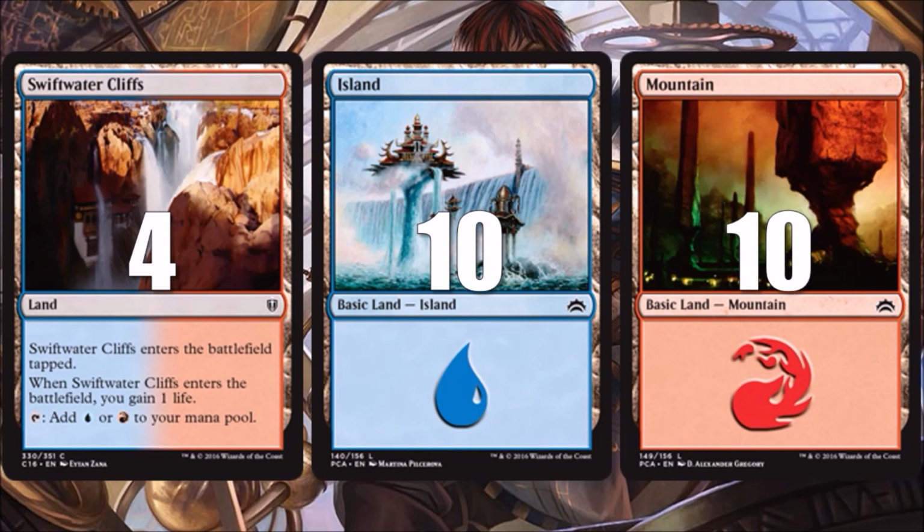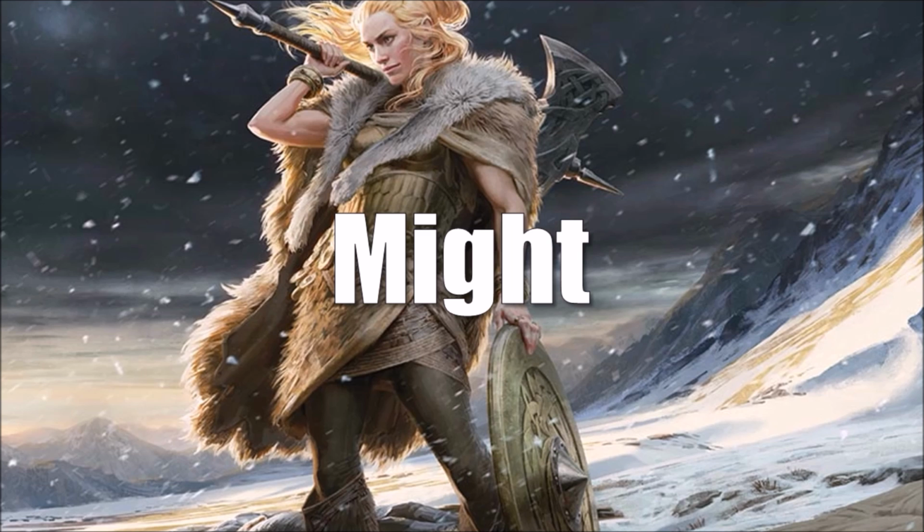Lastly, we have the mana base with 4 copies of Swiftwater Cliffs, 10 Islands, and 10 Mountains. All right, let's move on to the Might deck.